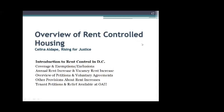We are going to talk about what properties are covered by rent control, what the exemptions and exclusions are, what kind of rent increases can happen, and what kind of petitions landlords can file to get out of following rent control. We'll also cover other things about rent increases, and things that tenants can do when their landlords are doing things that are so sketchy that they're actually against the law. Next slide, please.